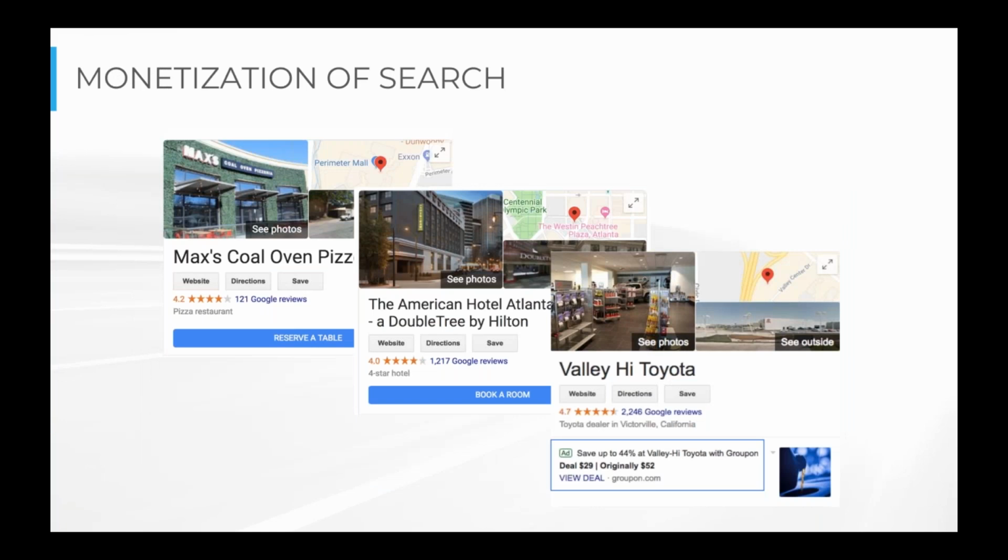And this really brings me into my next point, and I'm going to make this quick because I want to make sure that we talk about content and then also local SEO in depth. But the monetization of local search, it is coming, and it is coming fast and furious, right? So look at this, Max's Cold Oven Pizza. What do you know? There's a reserve a table. For this hotel downtown here in Atlanta, there is a book a room. And then for Valley High Toyota, we recently saw this, where Groupon is now dropping ads inside your Google My Business, for service, for oil change in this particular instance. It could be anything, right?